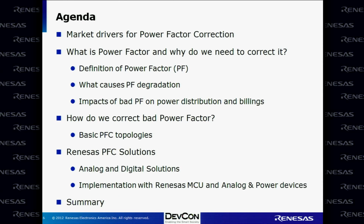The agenda today: we're going to look at the market drivers for power factor correction. We'll look at the basics of power factor correction: what is power factor, what is bad power factor, and how does this impact the industry, the distribution, and the consumers. Then we'll look at how we can correct bad power factor, and the basic power factor correction topologies. We will look at the Renesas solutions, what Renesas can offer. As you will see, we have both analog and digital solutions, and we will look in particular at a digital solution implementation.